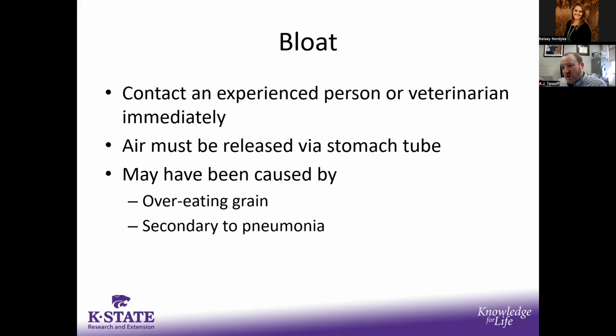The other circumstance where we can see repeated bloating in the same animal is they actually had respiratory disease. So they got pneumonia at some point in time. And due to that, some of its lymph nodes on the inside are swollen, and it impedes with the nerve control of that rumen. So those are the two circumstances. We had grain overload, or kind of had it secondary to pneumonia. So just because we tube them off once, we need to keep a close eye on those animals to make sure that they don't bloat up again. Okay, but again, don't wait on a bloat. If we see that, it does need to be addressed rapidly because it can quickly turn into a major issue and even lead to death.